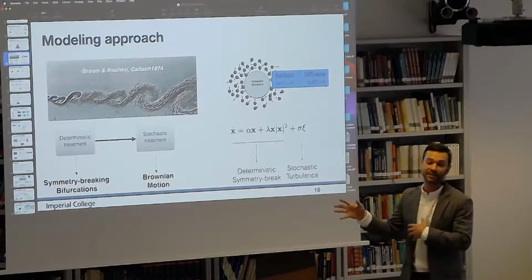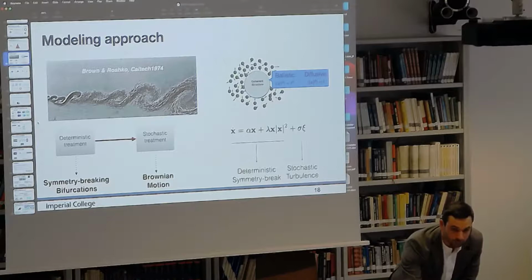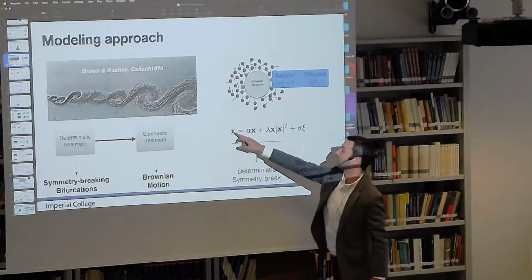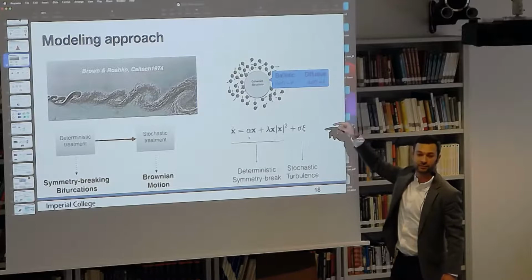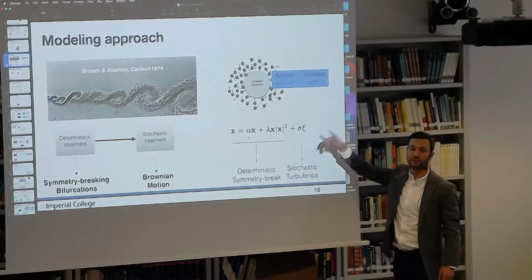You mentioned, I missed the beginning of your talk, but you mentioned the meandering mode at a point. So this equation is a complex equation. Yeah, I know. X is bold here, which means that it has X plus Y, or alpha times e to the i theta. So the meandering is in the theta direction and alpha corresponds to the radial mode.